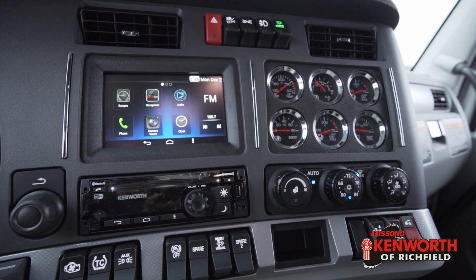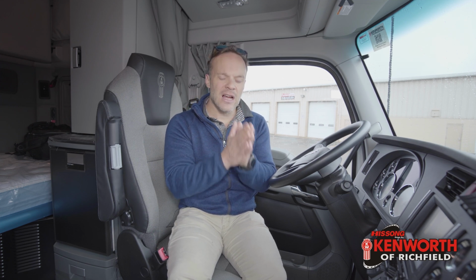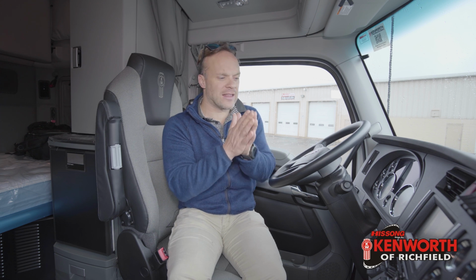Those are the 6 gauges you got in there. On top of that, this truck does have the Nav Plus system in it. There is a ton of great options with that. You can do everything from surf the web on that. You can get truck-specific directions.